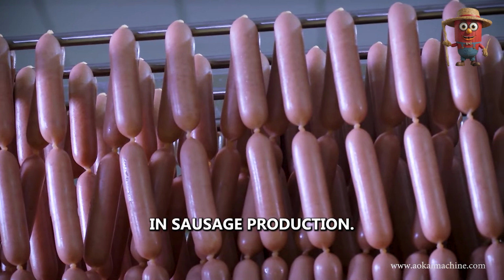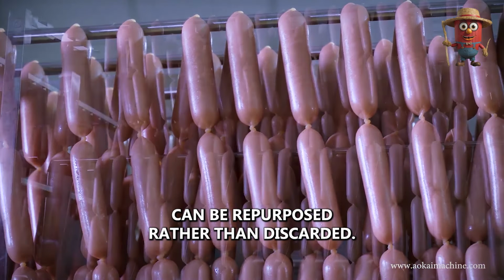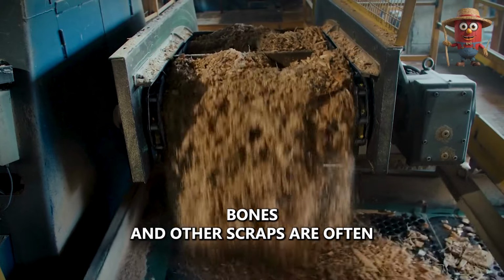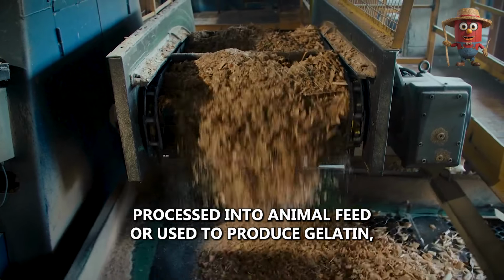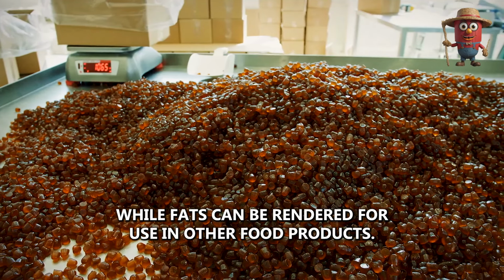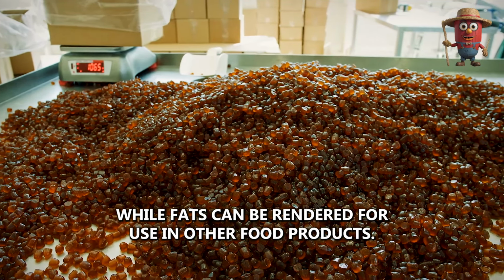In sausage production, many byproducts can be repurposed rather than discarded. Bones and other scraps are often processed into animal feed or used to produce gelatin, while fats can be rendered for use in other food products.